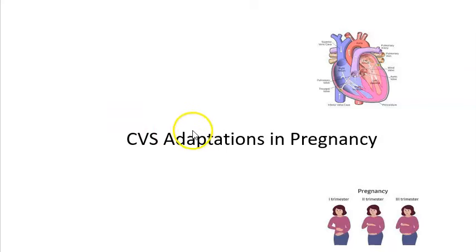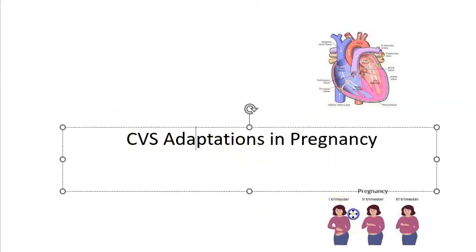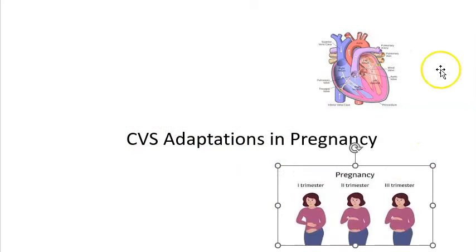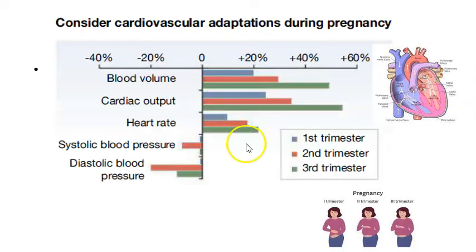Hello people, in this video let us look at the cardiovascular adaptations in pregnancy. So the normal adaptations that happen to the heart and the blood vessels in pregnancy, trimester by trimester, what changes. Okay, so this question had come in the annual MBBS exam for me in obstetrics, so please pay attention here. So I think you already have guessed what the heart will do.